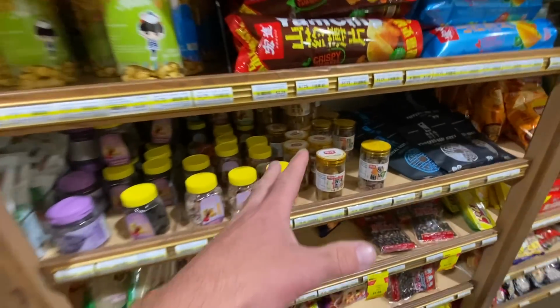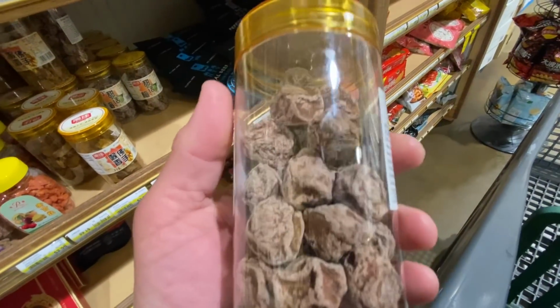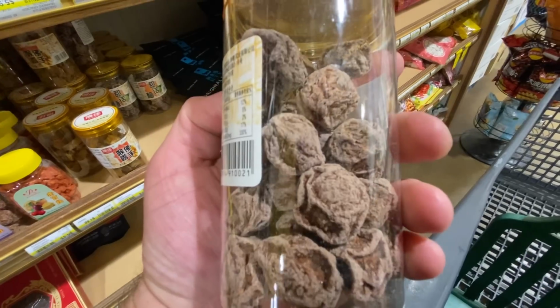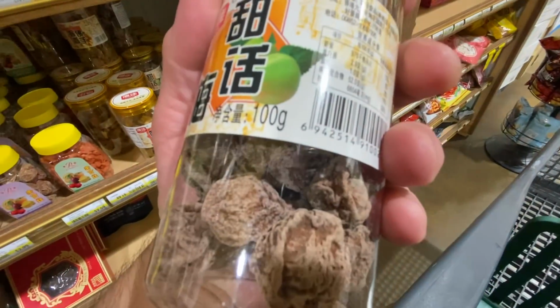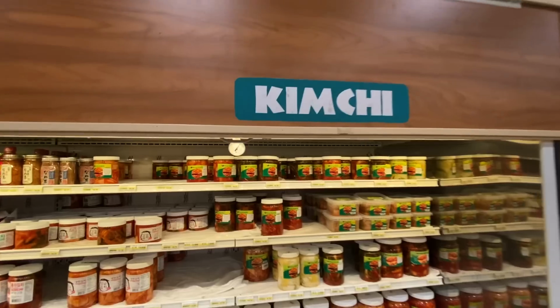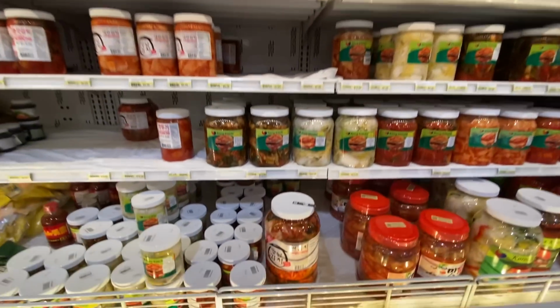I actually bought one of these here yesterday. I believe this is what they call li hi mui in Chinese or in Polynesian culture, and it's a dried plum. Actually, it's an acquired taste. I kind of like them, so I bought one of those here yesterday. If you're into kimchi, this is their kimchi section. Let's just pick one at random here.